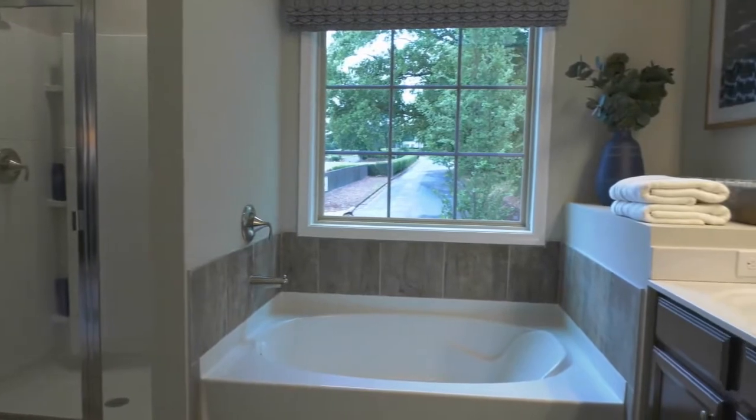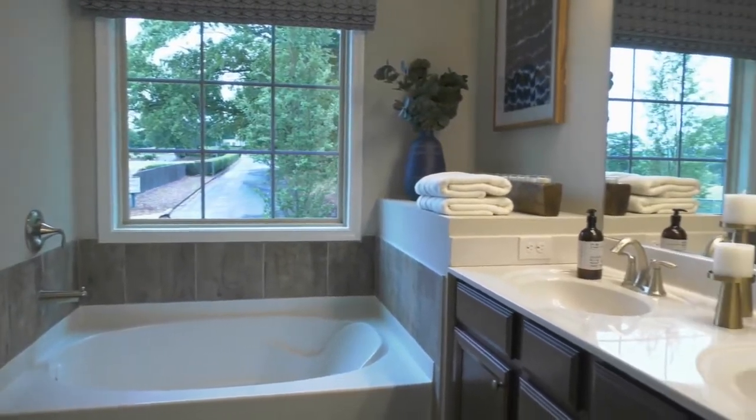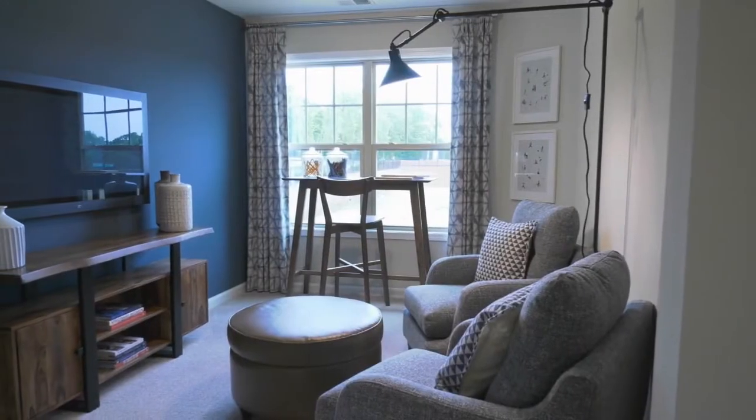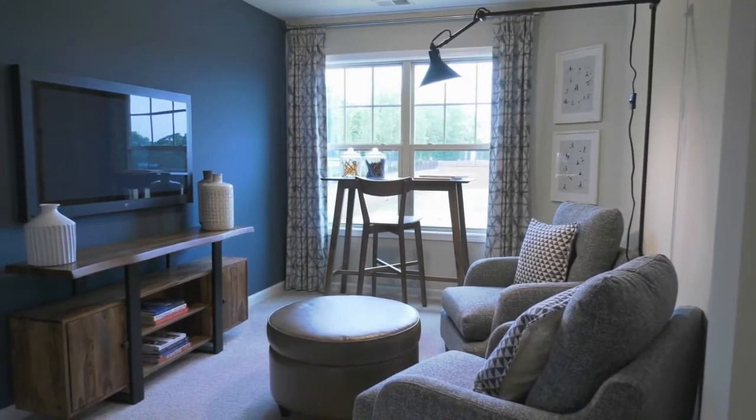In addition, Lennar is the only Wi-Fi certified builder in the nation. Your new home will include a wireless access point on each floor to broadcast signal, which means there's no Wi-Fi dead spot in your home.